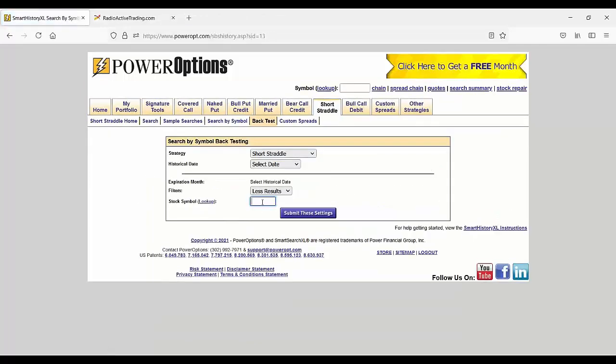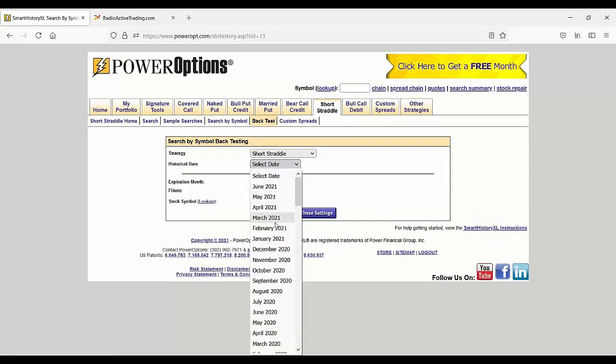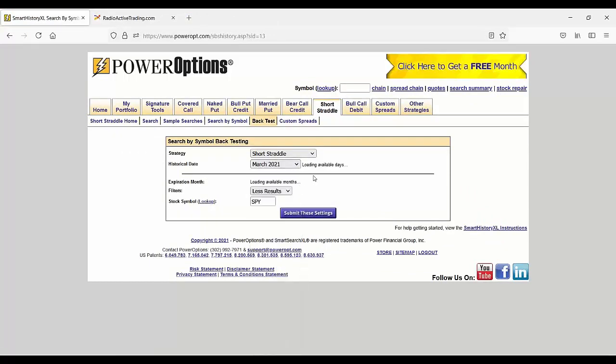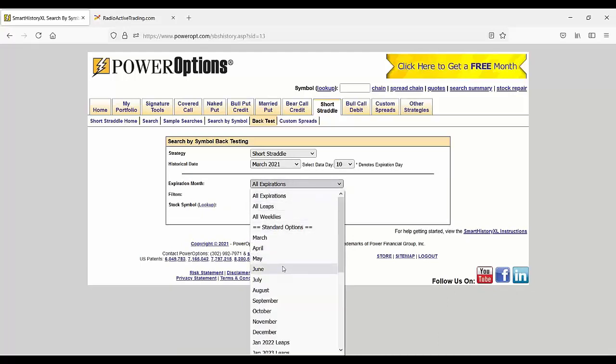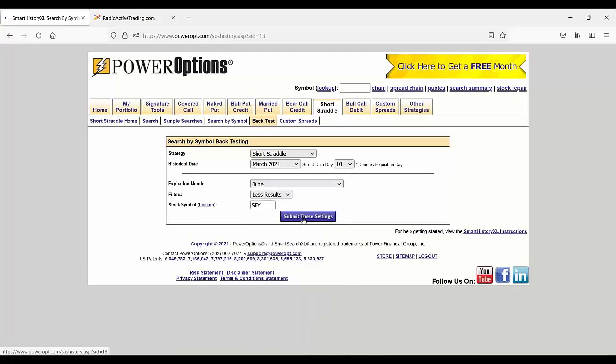All right. Now we're going to go to search by symbol again. We're going to go to SPY. We're going to keep it at less results. We're going to go back to March now, and we're going to go to the 10th. And I'm going to go to June expiration. I hope the June series was available in March. It should have been, right?